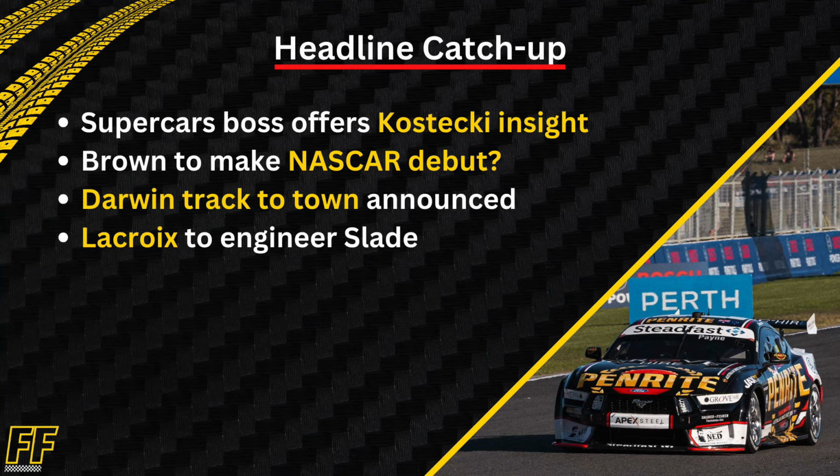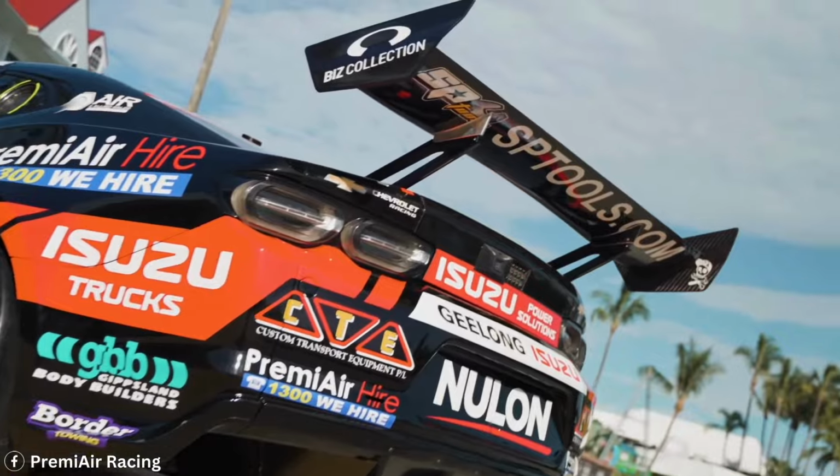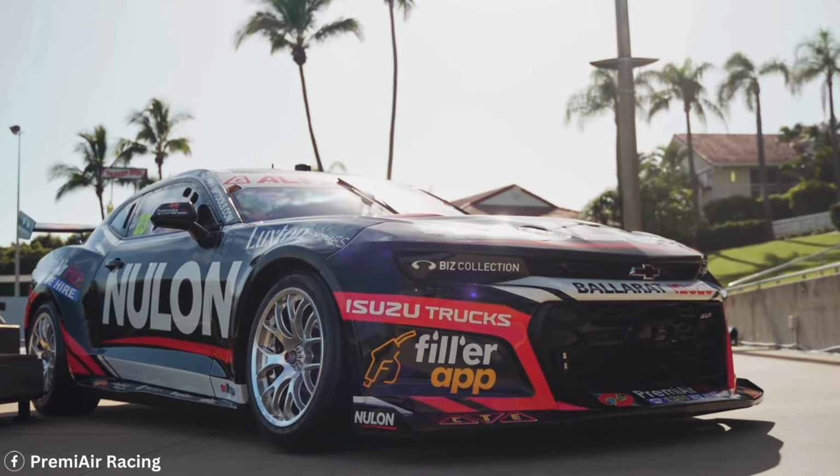Back on the track side though, Ludo Lacroix will be splitting his responsibilities in Perth this weekend. He holds a senior leadership position at Nulon Pirtek Racing in an engineering capacity, but Tim Slade's race engineer has departed the team after just 3 rounds. So Ludo Lacroix will be on the tools helping out Tim Slade this weekend, and it will be interesting to see if they get a longer term replacement.